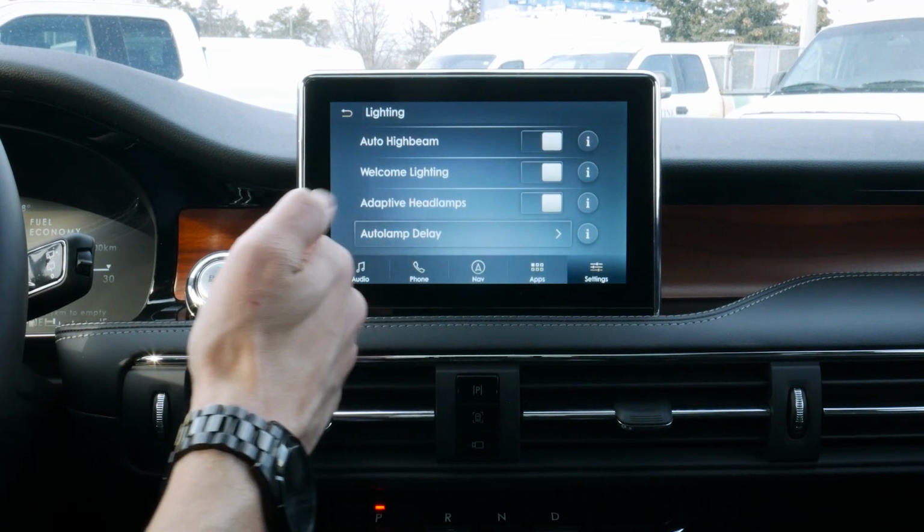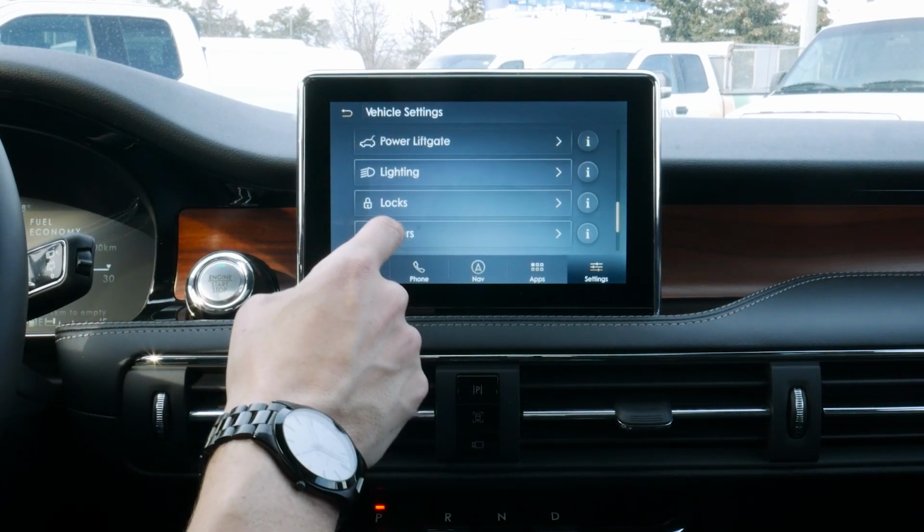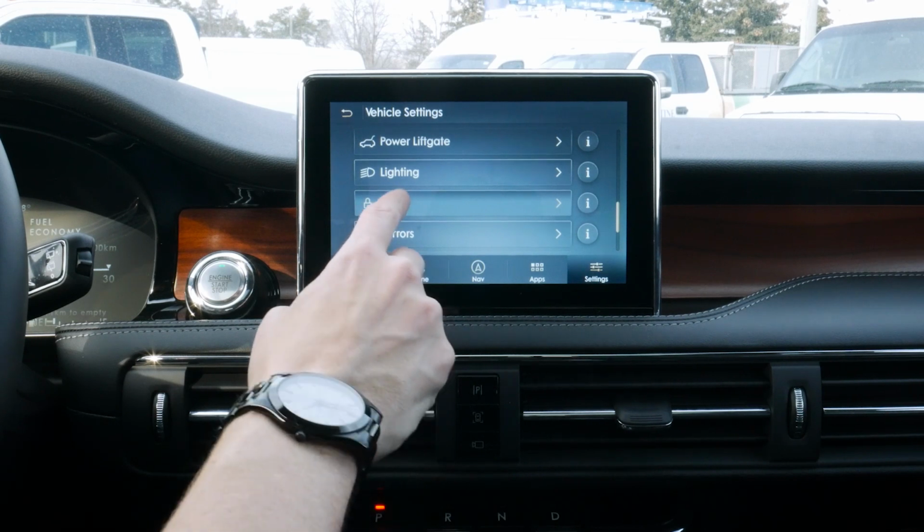And then our auto lamp delay, when we go to lock the vehicle, does it stay on for 10 seconds, 20 seconds, or 120 seconds? And we've got some options for our locks.